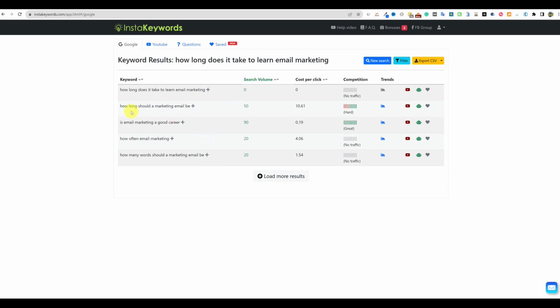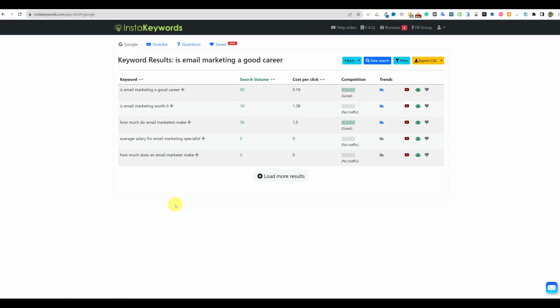So what I'll do is we'll come in here. How long should an email be? How many words should a marketing email be? And then we'll just see if we can load some more results right here. Maybe I'll click right here and just try to find more keywords. Average salary for email marketing specialist. Look at all these keywords that you could go after.